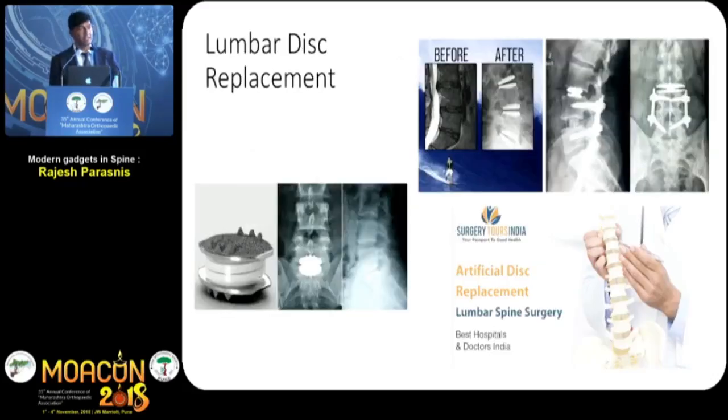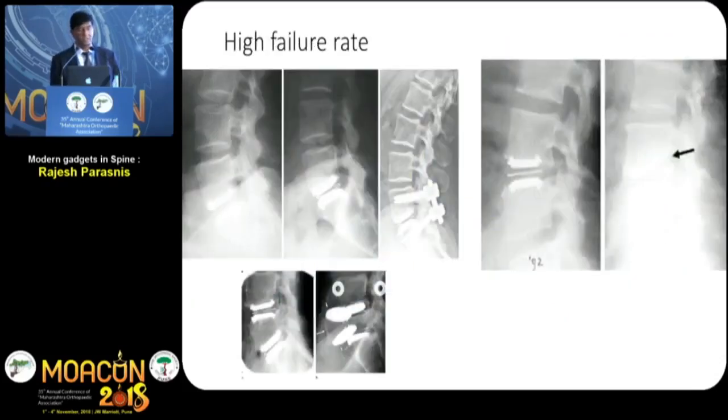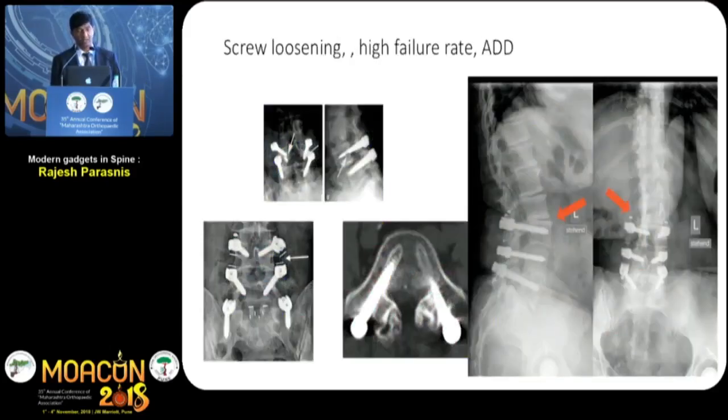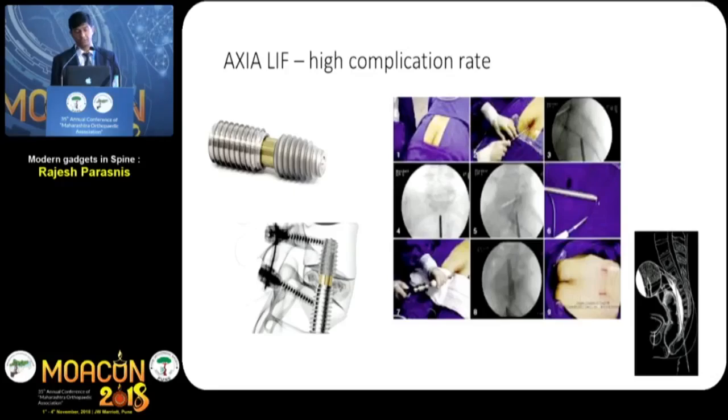Like lumbar disc replacement. The lower right side photo is one of the hospitals which has claimed on its website that it's the best center because they're doing lumbar disc replacement. Now today, you will not even find the mention of this surgery in most of India or North America, because the results are so bad, a lot of complication rate, so disc replacement for lumbar is out. Dynamic internal fixation or Dynesis, a lot of implantation problems, screw loosening, failures, they're out. You can see the results of a few surgeries, how disastrous it can be to do a revision surgery for this.